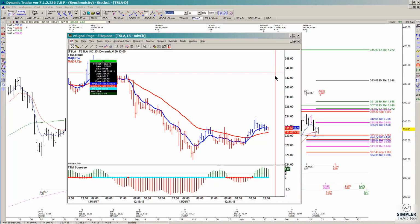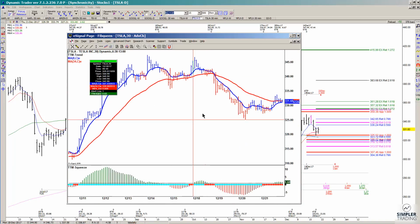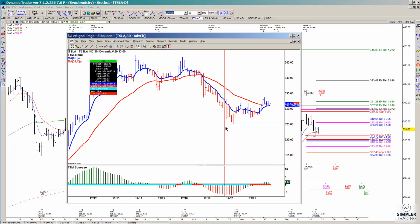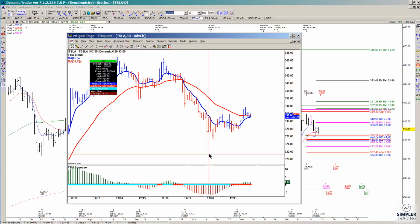I do have to tell you though that the not so aggressive swing trade trigger did not fire off just yet. Now, when you use the 15-minute chart versus the 30, you will get stopped out more often if you use the 15. It just depends on how strongly you feel about the buy side of Tesla. So we have at least seen the aggressive swing trade trigger, waiting on a trigger via the 30-minute chart also.